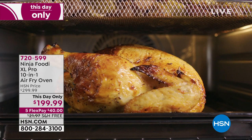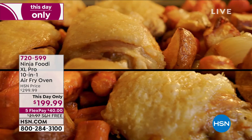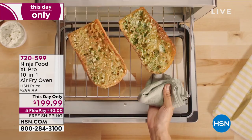Okay, that all sounds so amazing. I want to ask a quick question. You brought something up. I can use other pans in this, right? If I've got other pans, it's not like I only use these special pans, right? To roast, exactly. And cook in it, right? Exactly.